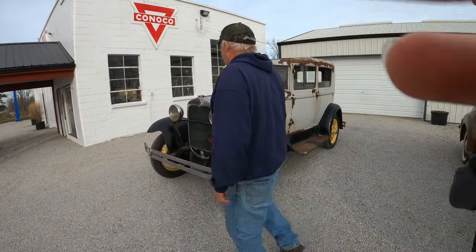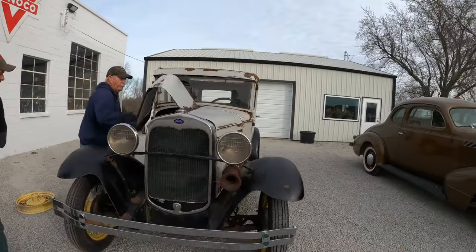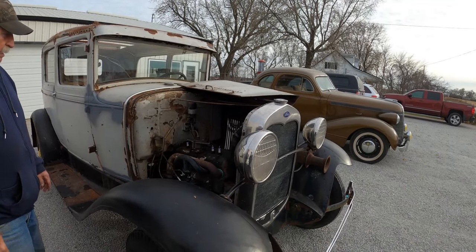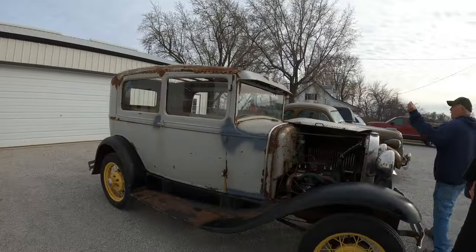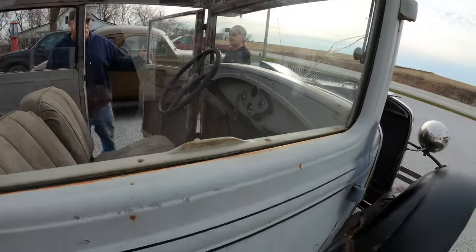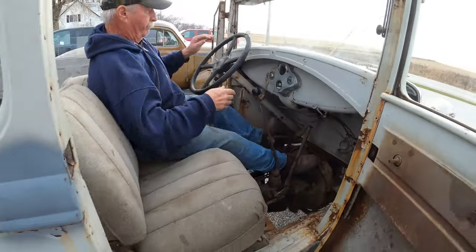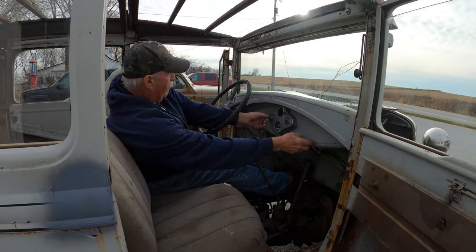All I did is I got it running. I drove it around my acreage here. I put a new water pump, carburetor, upper hose, intake gasket, plugs. It starts right up. I put a filter in the shut-off valve for the gas tank, so you don't get the sediments in the carburetor. It's kind of hard for me to get into. I got all the floorboards and stuff in the shop, but usually you just turn the key on and choke it one time and it's running.